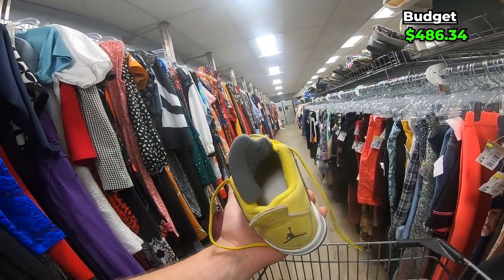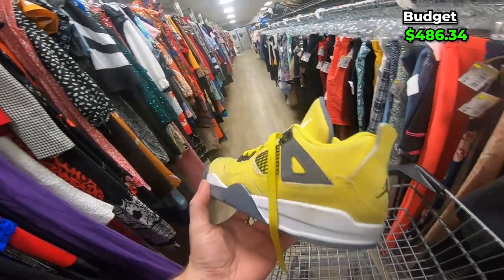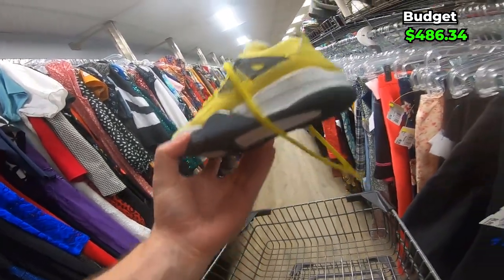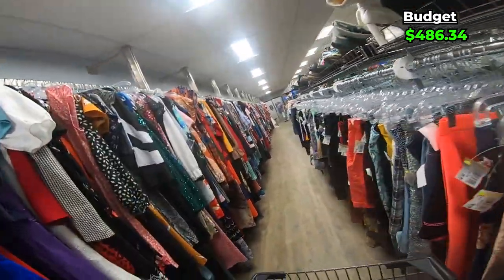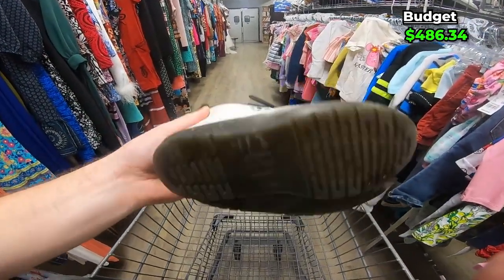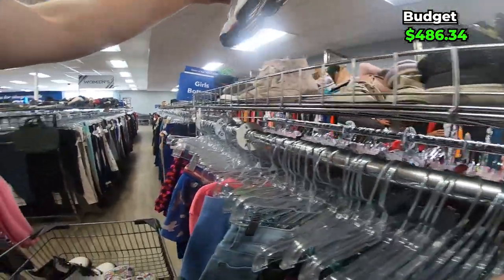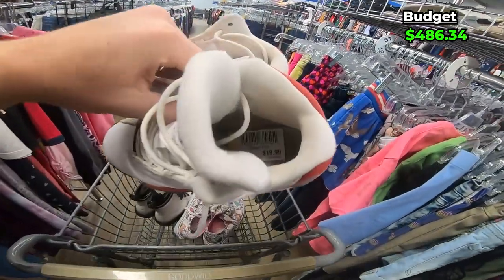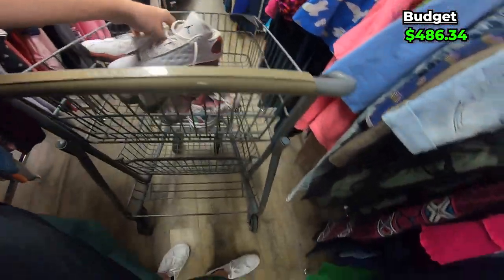That's pretty cool. $20, oh geez. Look how dirty these are. $20. It's wild. Thrift stores really see that Jordan logo and they just think they struck gold. Some used Docs for $13. Maybe. Some more Jordans, $20. Just have to look them up.